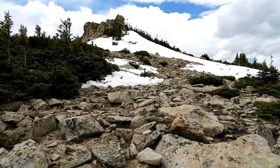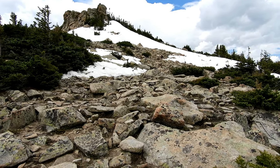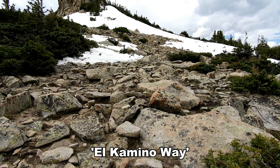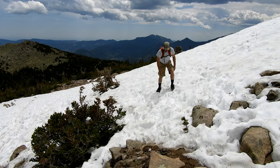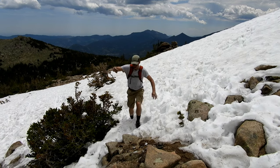And I don't think this trail has a name. So we're about ready to name it like El Camino Way or something. El Camino with a K, of course. This is definitely the hardest part of the hike right here. I think this is more tricky than that class. Oh shit.